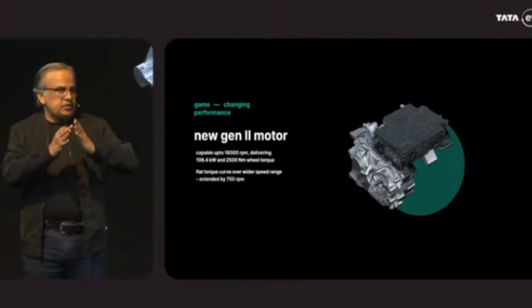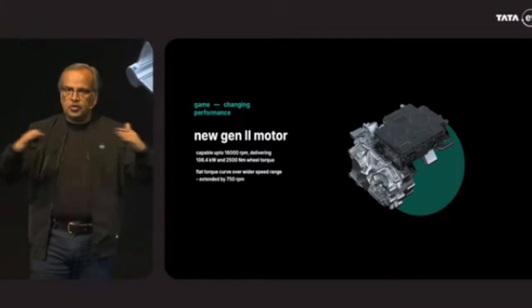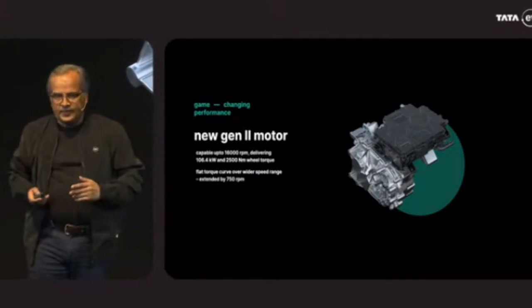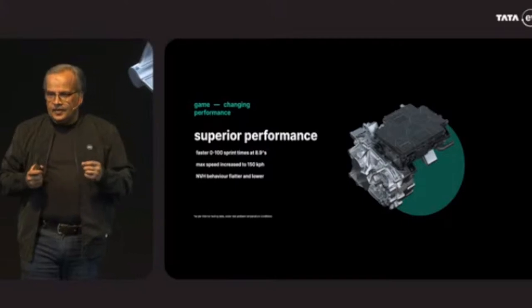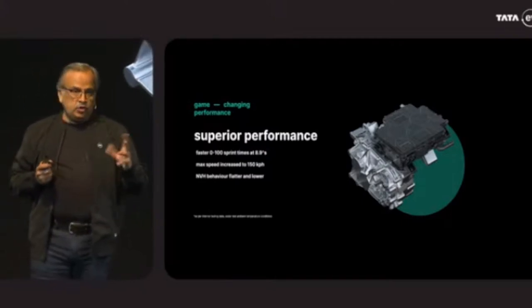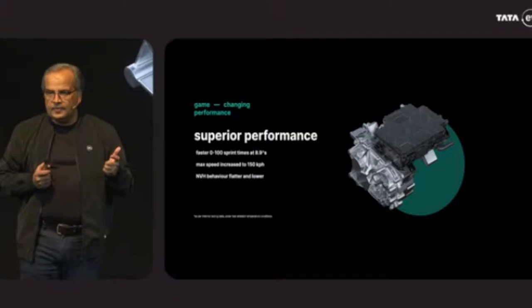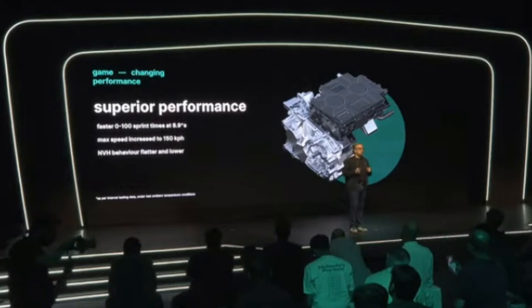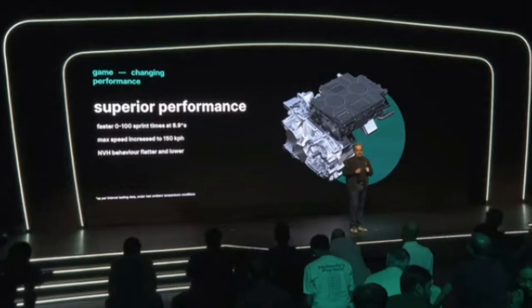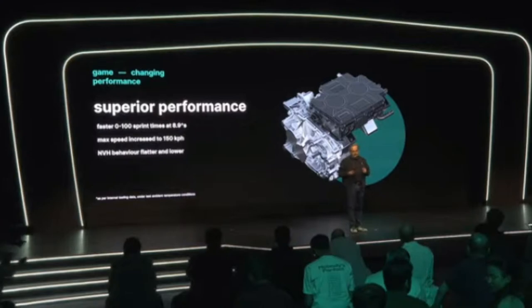Also, electric motors are known for their flat torque curves. We have expanded this flattish torque curve by a 750 RPM range, which means more uniform, more consistent torque right across the range. That's yielded us a faster sprint at 8.9 seconds. We've also increased the max speed to 150 kilometers now. And despite doing all this, the NVH behavior of the car, and you should be able to experience that tomorrow, it's flatter and it's lower. So it's a more refined, noise attenuated feel on the car.